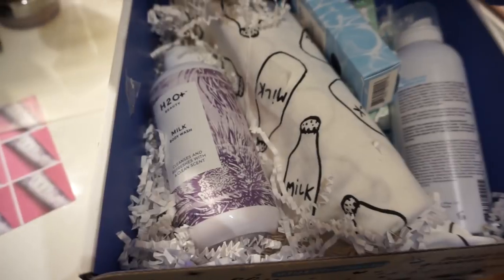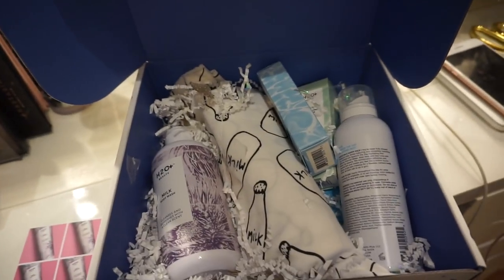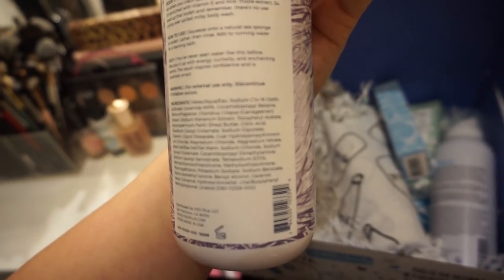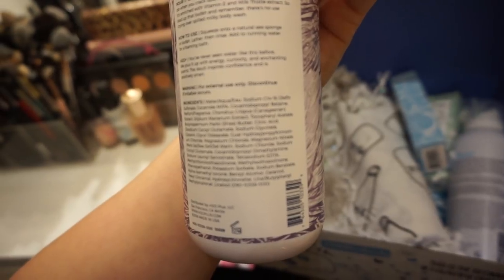Ooh. Okay, so it actually doesn't smell like real milk. I was hoping it wouldn't because that's kind of odd. But it smells very fresh, like clean. I don't know. It just smells like a body wash. It's enriched with vitamin E and milk thistle extract. "So load up the loofah and remember, there's no use crying over spilled body wash." I like that. Cool.